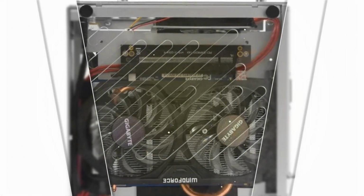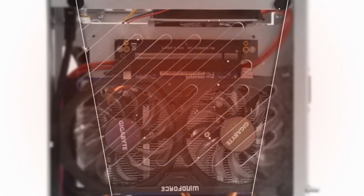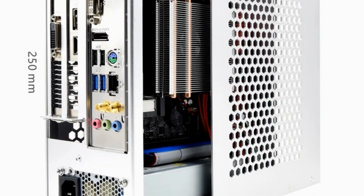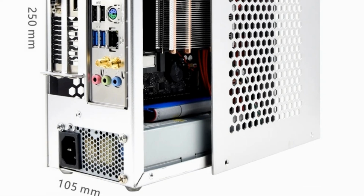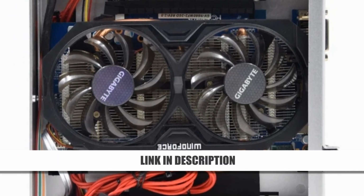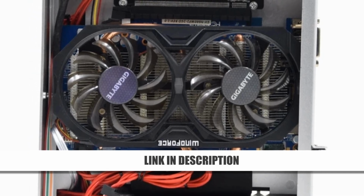The side panel window allows easy visibility of components, while the built-in fan enhances cooling performance. Dust filters on the top and bottom keep your system cleaner for longer. With a sleek design and efficient airflow, this case is perfect for gamers looking for a compact yet powerful setup.